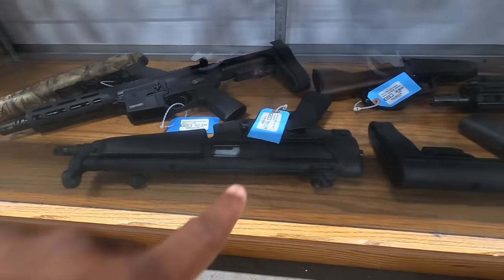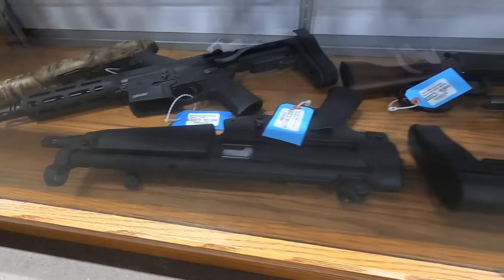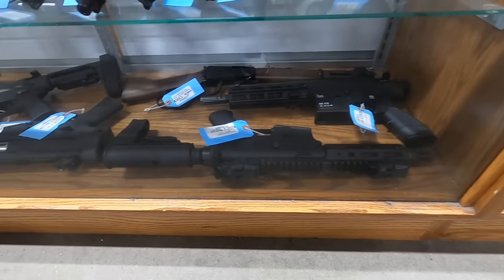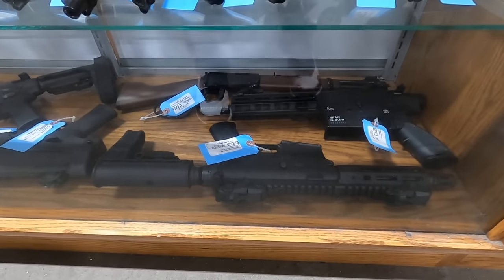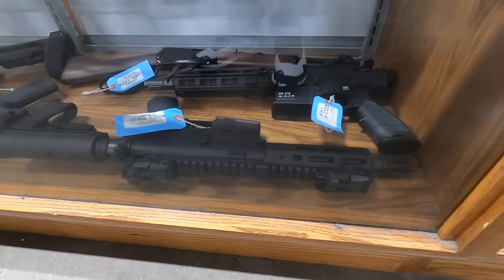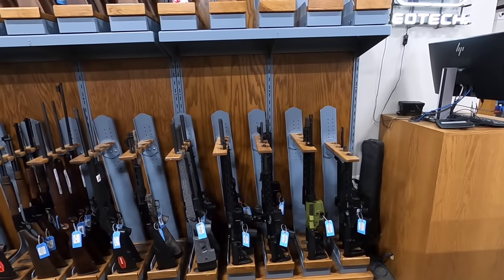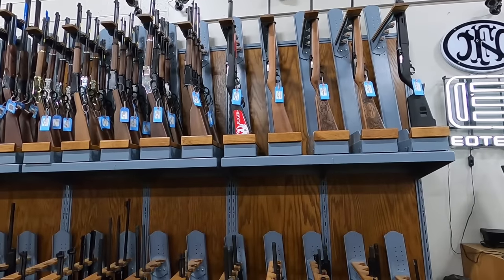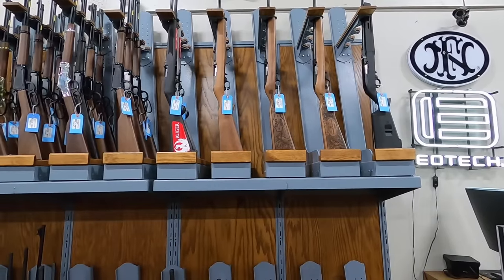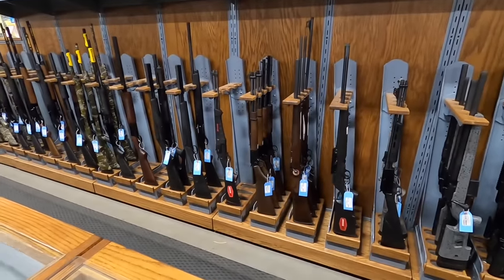Oh, this one is nasty right here. That's that HK MP5, boy. That's a bad boy right there. Oh, and this is how you doing? Good. All right, got some people coming into work. I'm gonna show y'all all the toys, man. Don't worry, you will get to see the toys. And they have some custom pieces that just look amazing, guys.